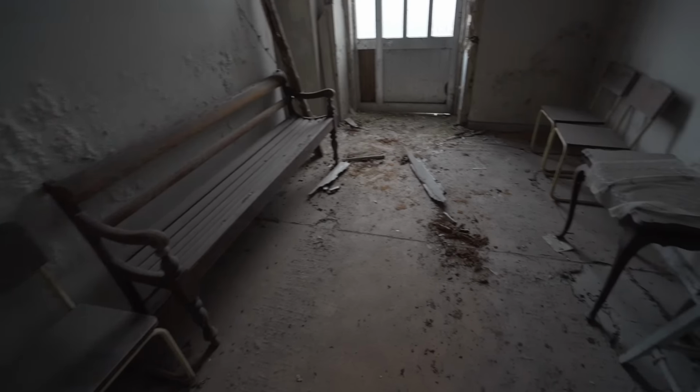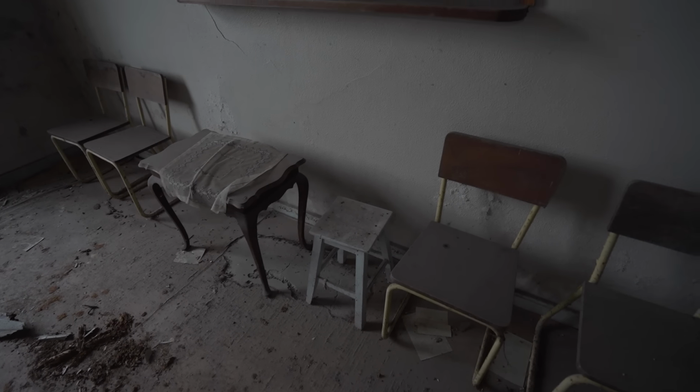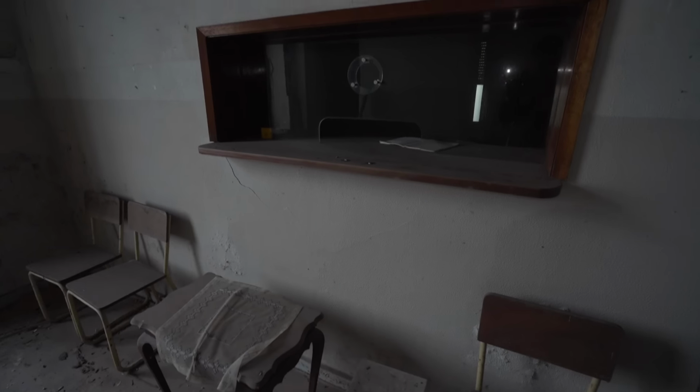There's a waiting room with wooden seating. Looks clearly set up there, but still. There's where reception would have been. A little check-in window. You can see me holding my phone here. How embarrassing. But yeah, I think by now you can see why this place just had to be filmed.